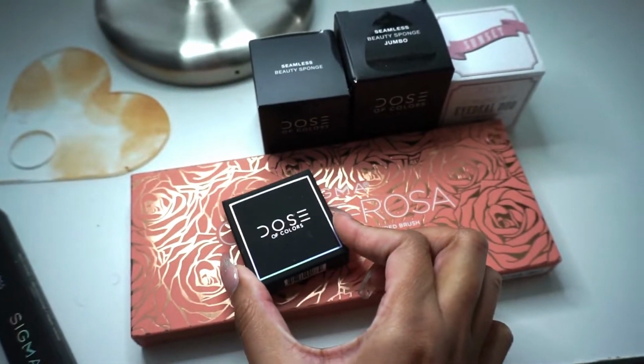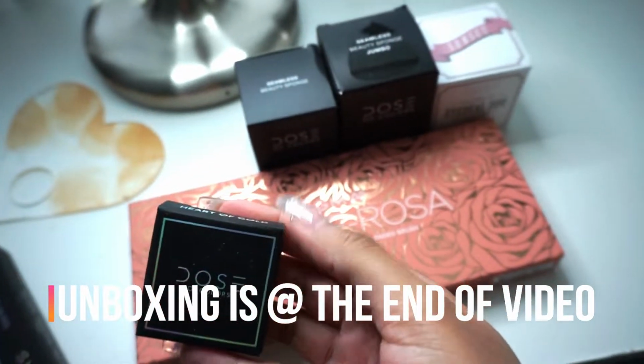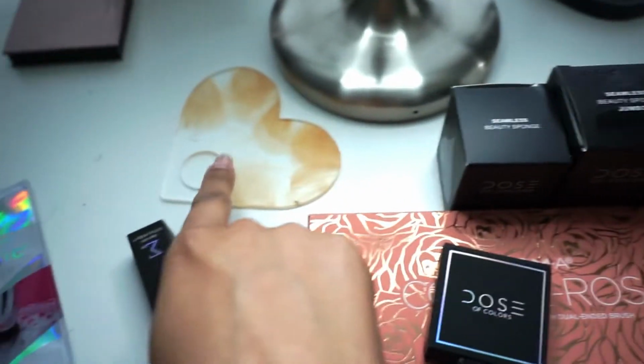I'll have to show you separately what these look like, because it's going to be hard to open this and hold this, hold the camera. Okay, well, we'll get to that in a second.